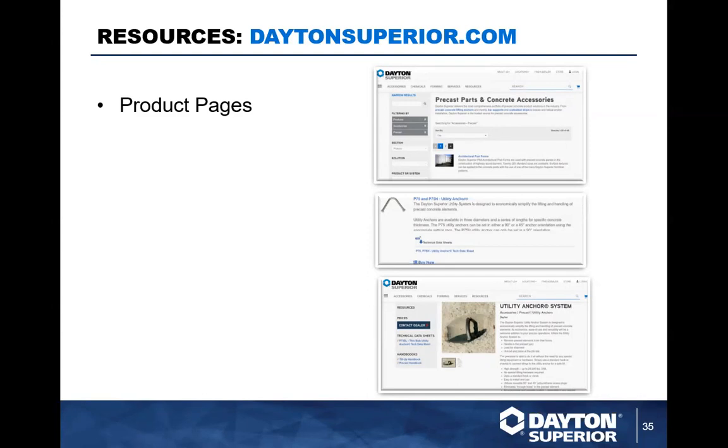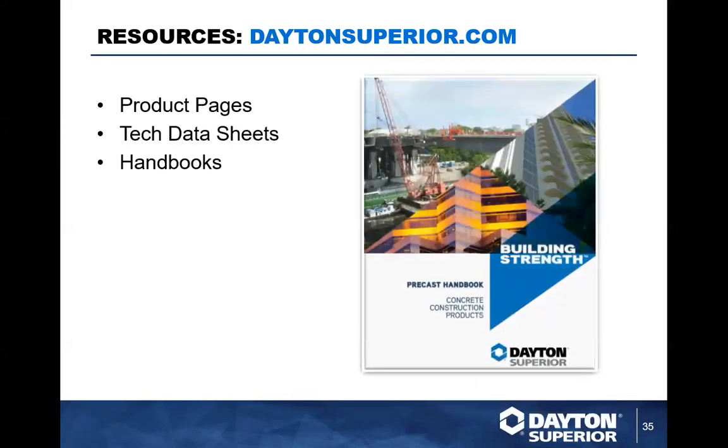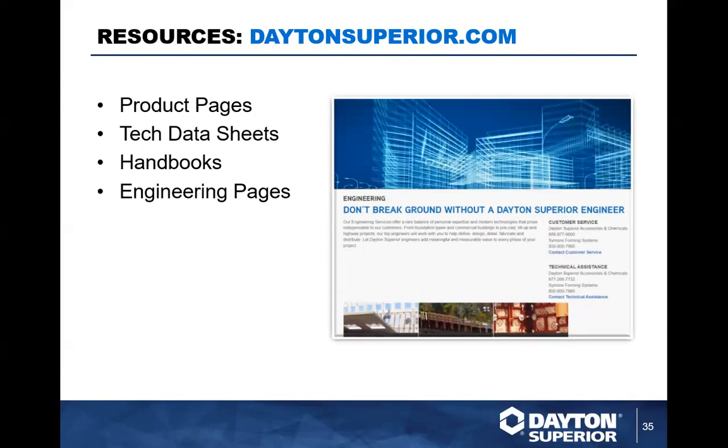On DaytonSuperior.com, we have product pages for all of our various products. You can use the search functionality when it first comes up if you have no idea how to get to anything. In this case, you could search for utility anchor system and a product page would pop up with all the great information, whether it be technical data sheets or handbooks. We have other ones as well if you're interested in the additional products that we carry. We also have an engineering page that can provide you with the ability to get in touch with our engineers. There is a contact your technical assistants option, and that simply gets you to the right people, and they'll reach out to you and get that question answered.